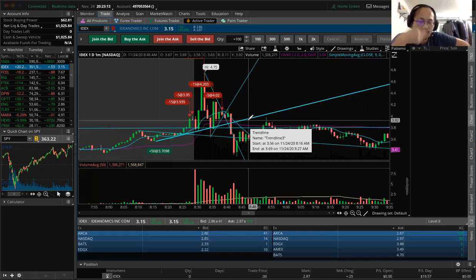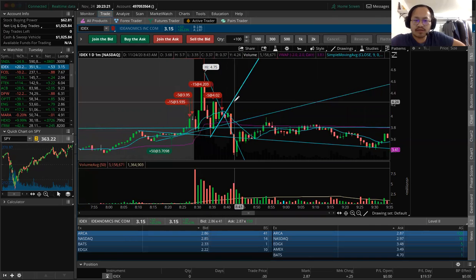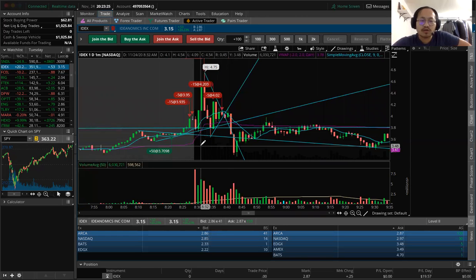So overall, I sold all my shares at an average of 410. It's still a 1 to 3.55 risk reward. So my reward is still within what I would consider a good trade.